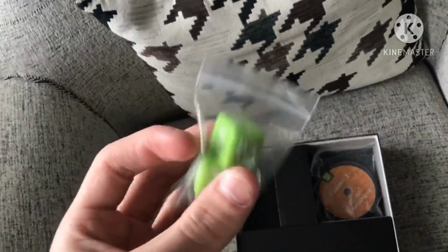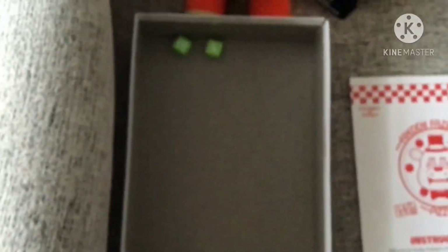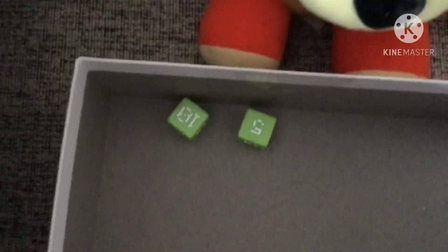So first of all, on the top left here, you have your 2 power dice, which you'll find out what these do later. Maybe the name will give you a hint. Power dice. Hey, let's just have a test roll with them. I got a 5 and a 10.